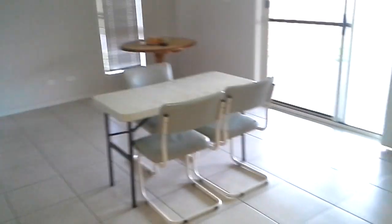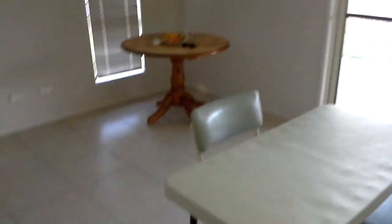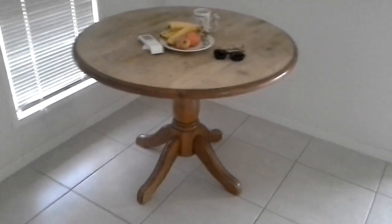This is our living room, if you can call it that. As you can see, there is not a great deal in it. It's these chairs and this crappy little fold-up table we pinched from our parents. This table doesn't even belong to us. It was a former roommate who's letting us borrow it. Shout out to my boy Peter.